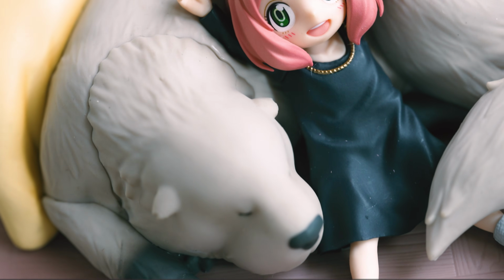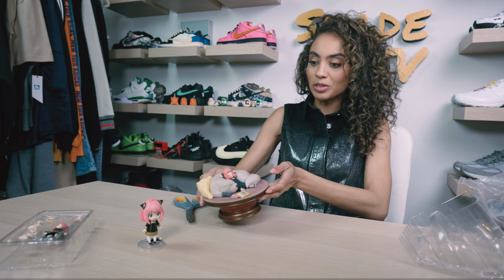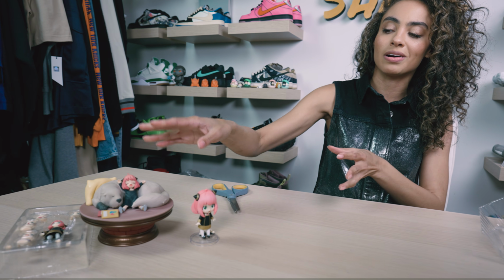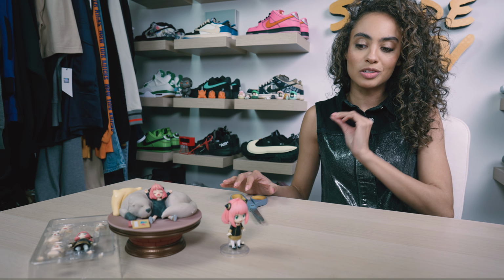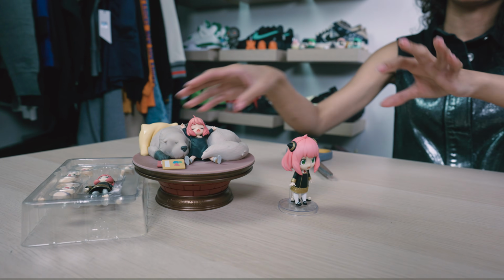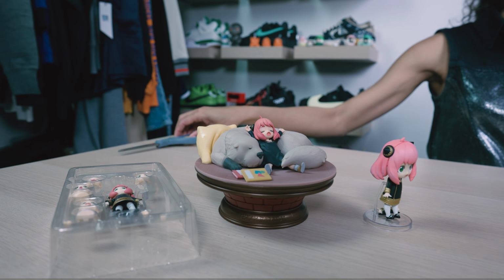So definitely let me know, out of these 3 Anya Forager figurines, which one is your favorite? I definitely feel like I have to go with the Bond and Anya here, but these are just so different and unique in a sense where you've got a small variation, a larger variation, and a very petite variation of Anya Forager from Spy Family.